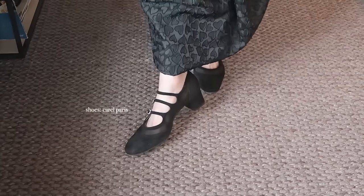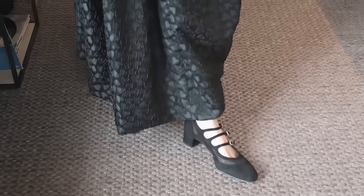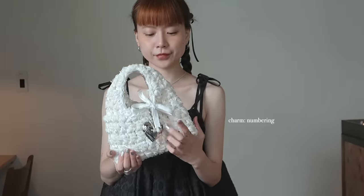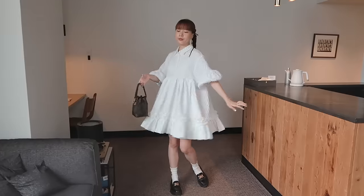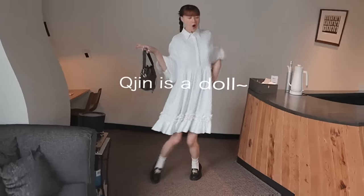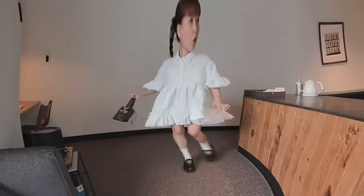And her shoe is from Farfetch. I forgot the brand, but cute. Yes. Oh my goodness. This is the one that I wore in Singapore. As usual, the bag is from Seisera with a numbering heart charm. And her necklace is from, I don't know. It's from right over here. Yes. Gorgeous, gorgeous. So cute. Gijin is a doll.